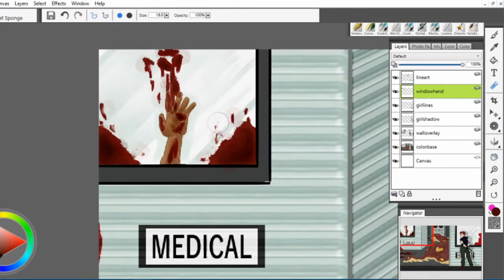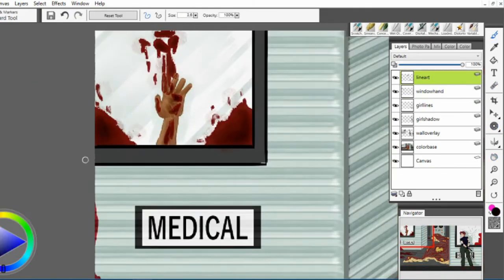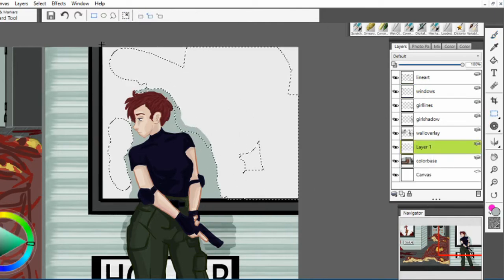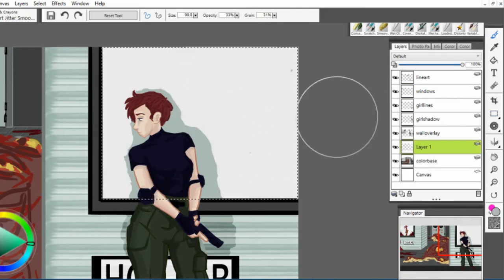I'm really working on implying detail rather than drawing every single little thing, because it's just time consuming and I don't want to spend 15 hours on every single painting.